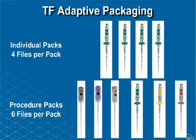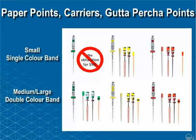It comes with 6 files per package. An 8, a 10, and a 15K file, beautiful for creating the glide path. And then a green, a yellow, and a red. And how about this? You like carriers? Well, there are carriers that match the final file size that you use in the TF Adaptive sequence. Matching paper points and matching gutta percha.